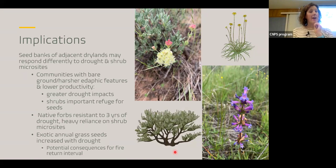Also, I think this is a really important finding: exotic annual grass seeds increased under drought. If this continues, it could have potential negative consequences in terms of the fire return interval in this ecosystem. Historically, these low sagebrush steppe, these clay systems, have a lot of bare ground in between the sagebrush individuals and the forbs. But if that bare ground fills in with a lot of litter from exotic annual grasses, it can carry a fire, and fires are becoming a lot more frequent in these systems.